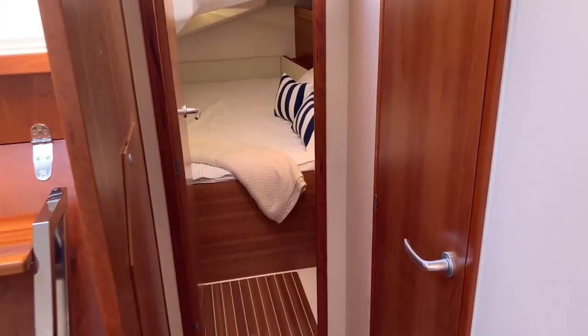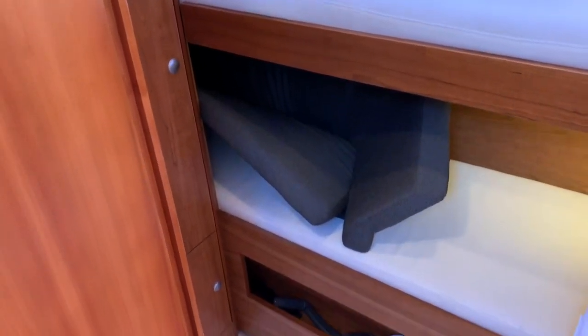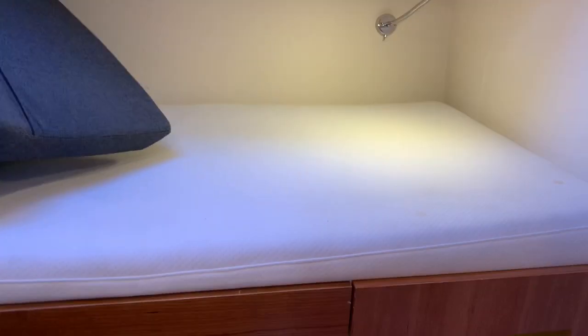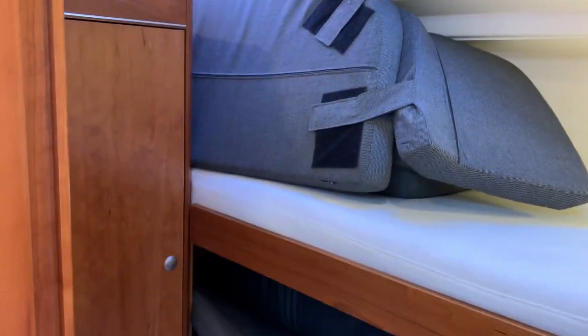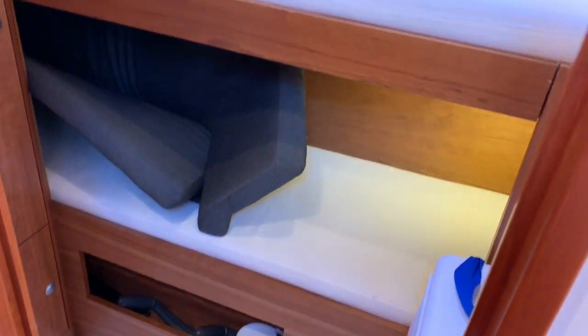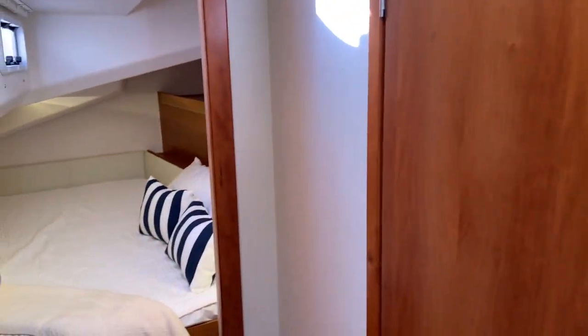Moving aft on the port side, we have one of the optional flex spaces, which is a bunk room in this case. Here you can see the cockpit cushions, which are in like new condition. All the mattresses are upgraded comfort mattresses. This is a great place for kids, for storage. Lots of light and ventilation in this cabin. Very tall, deep storage. This can be converted into a workshop very easily. This top bunk folds down, and that is typically used as storage if you don't have little kids.